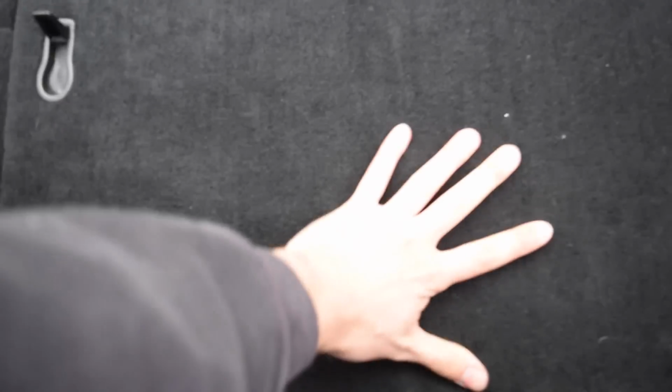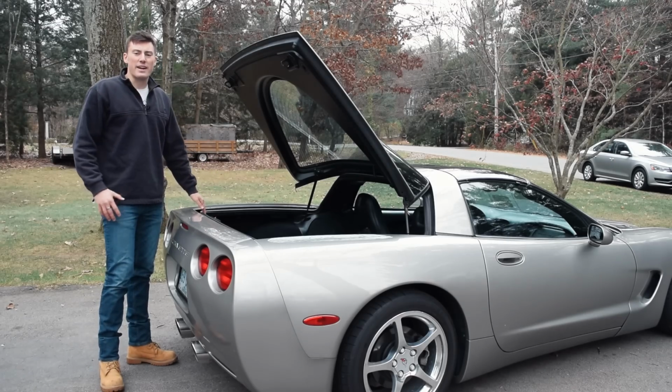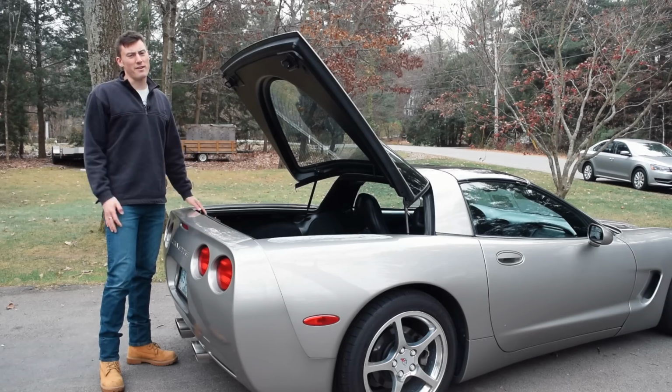Oh my goodness, oops. Oops. I'm sure I'll be needing a lot more of those now that the chicks found out I got a Corvette. Nice. There are also mounting points back here to put the roof because this Vette does have a glass Targa roof panel that gives you a sort of convertible open air experience.